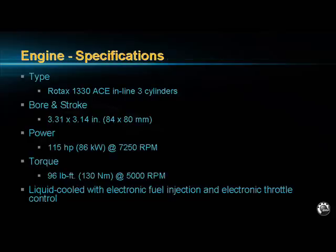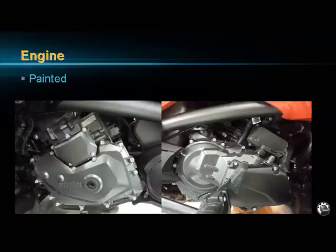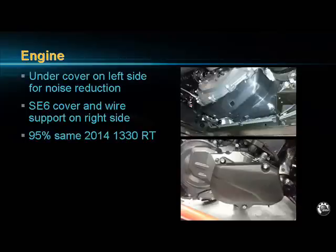The Spyder F3 has a Rotax 1330 ACE 3-cylinder engine with 115 horsepower and 96 foot-pounds of torque. It is liquid-cooled with electronic fuel injection and electronic throttle control. The engine is completely painted due to its visibility. The engine has an undercover on the left-hand side for noise reduction, and the SE6 has a cover for wire and support on the right-hand side. The engine is 95% the same as the 2014 1330 RT engine.